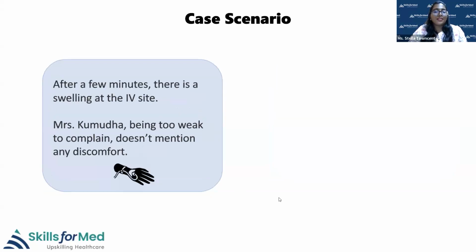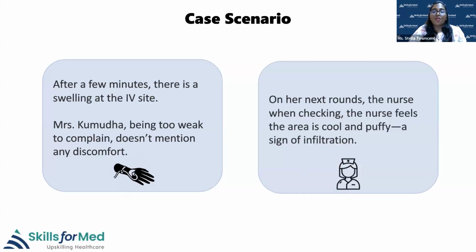We're going to select the vein on her hand and then insert the IV. And after a few minutes, there is a swelling at the IV site. As I have said, Mrs. Kumuda is very weak and not able to respond properly, and she has not mentioned anything about her discomfort. On the next round, going into her room, I found the area where the IV cannulation has been done is very cool, puffy, and there is a sign of infiltration. Dr. Pari, what would you say? What things have gone wrong in this scenario?